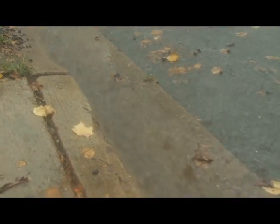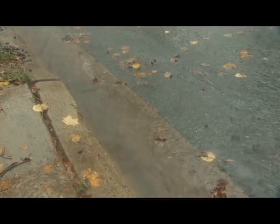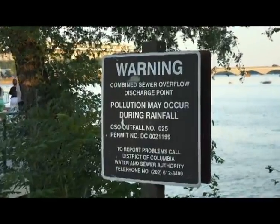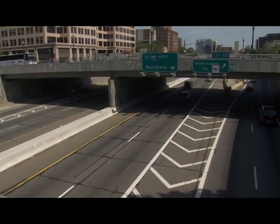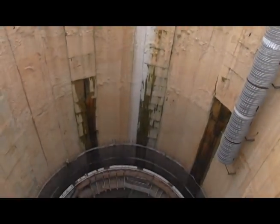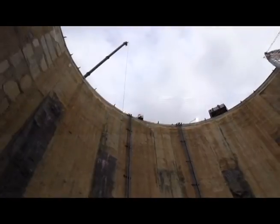And once the pipe is filled, either you have backups into people's homes and neighborhoods, or you allow overflows to the river. That is what happens by design. It's a terrible outcome. It's just less terrible than overflows to people's basements. It's almost impossible to tear up all the city streets and put in much larger sewers. So what we're doing is building giant underground tunnels. And we're starting on the Anacostia, 10 stories down, 23 feet in diameter, a machine that's a football field in length, to build this huge system to take that overflow.